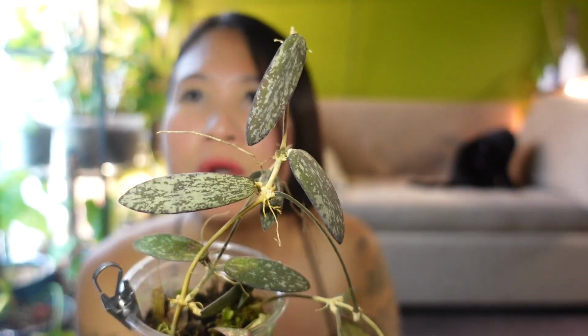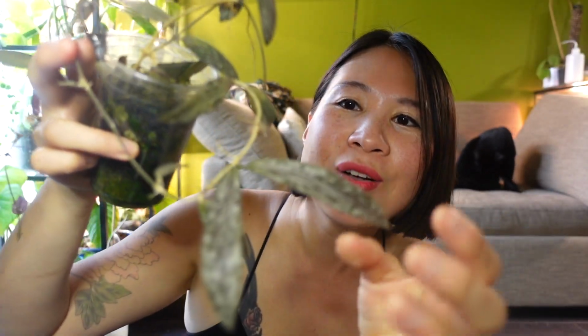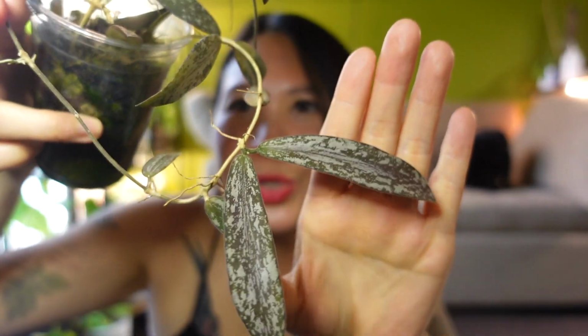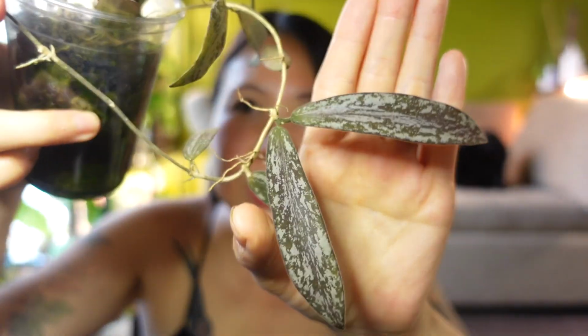The splashing is so gorgeous. But anyways, I digress. The reason I want to showcase this one is that for some unknown reason, it's decided to put out these two super large leaves, and I'm really in love with these two leaves.